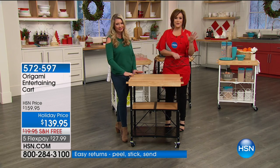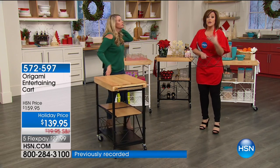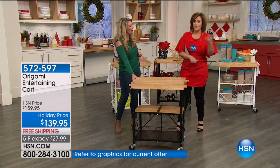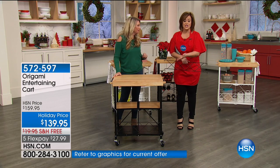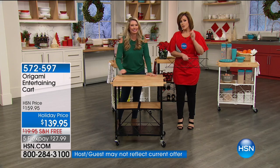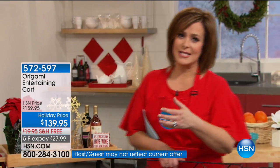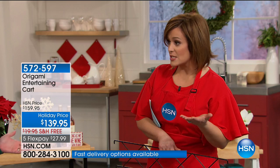I don't know any woman out there, any gentleman out there that says, oh, I have plenty of counter space. You always need more. Even if you just use this to wheel around your appliances, your air fryer, your popcorn maker, your coffee machine, make it a coffee station. Think about all of the ways that you can use this, and know that it's not just for serving. It's going to be your best friend, the caddy that you need to get all of your products to and from one place as well. And is this like the other ones where you can choose to use the wheels or not? 100%. Let's go through those real fast.